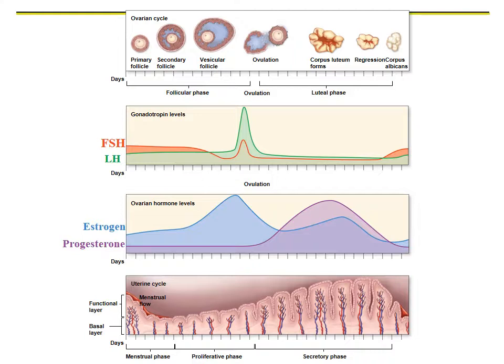Spend some time with this diagram. Be able to explain the rising and falling of hormones in any uterine or ovarian phase. Also be able to explain the uterine or ovarian results of those hormonal changes. Yeah, this is pretty complex. It is not your imagination, and there's a lot going on here.